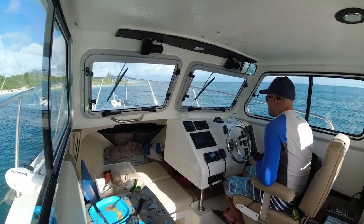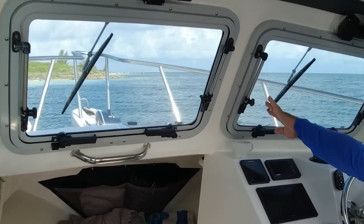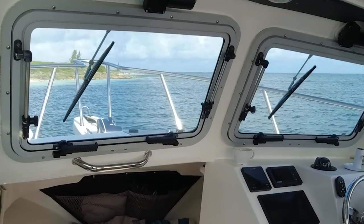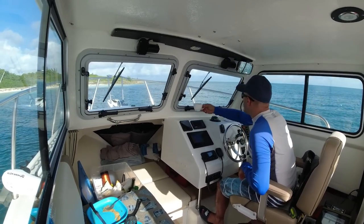Oh, that's a big breakfast. And like yesterday, I'm gonna use the Minn Kota to get really close to shore, so I don't have to swim to shore. I just go knee deep. That should be all right.